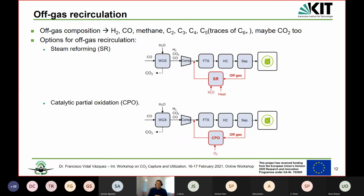Finally, I would like to present shortly two methods of off-gas recirculation. In order to recirculate the off-gas, we need to convert it again to syngas, because that's the actual feed that you need for the Fischer-Tropsch. So the first option for doing this would be the steam reforming of the off-gas by addition of steam and heat. Another option would be catalytic partial oxidation of the off-gas by addition of oxygen. Each of these methods has its advantages and disadvantages, but I won't go into detail regarding this in this presentation.